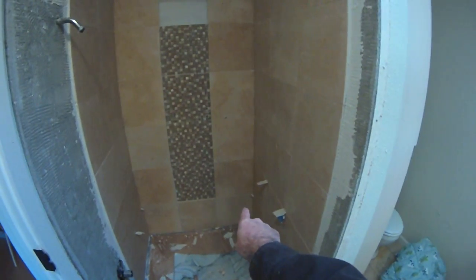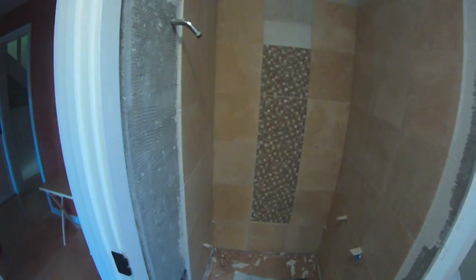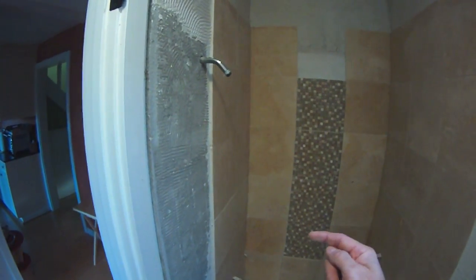And that's a full 12-inch piece. And that's roughly a quarter inch less than a 12. The tip is you keep your cut edge into the wall. You always cut the same edge. You always orient the same cut edge towards the wall, so when you come in with your wall tile, it covers your cut edge.